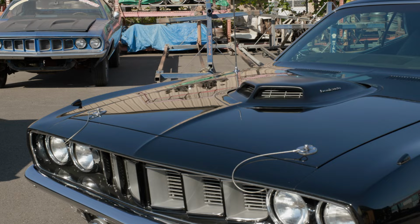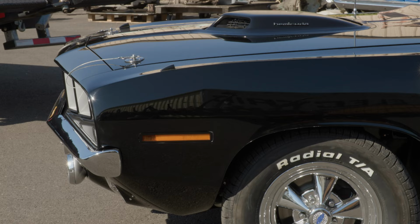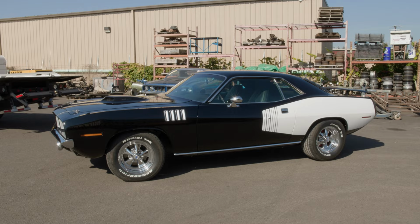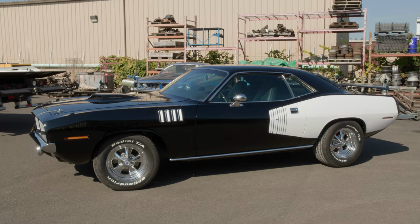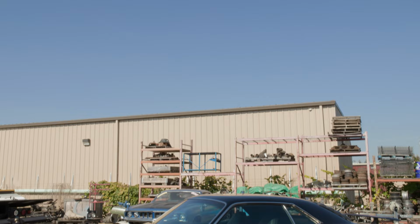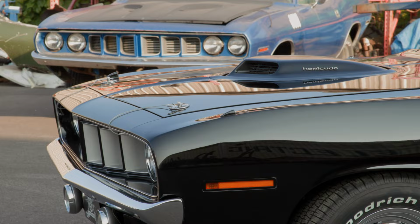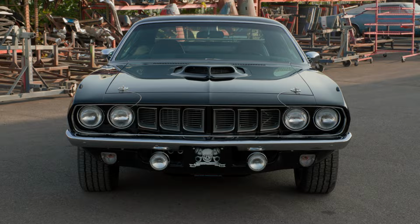J45 hood pin tie-downs were standard on all Cuda models. L31 turn signal indicators make for a cool option and safety feature. And to top off this one-of-a-kind, very special build, it features the J81 gull wing spoiler and J68 backlight louvers, all making this a true supercar in every sense of the word.